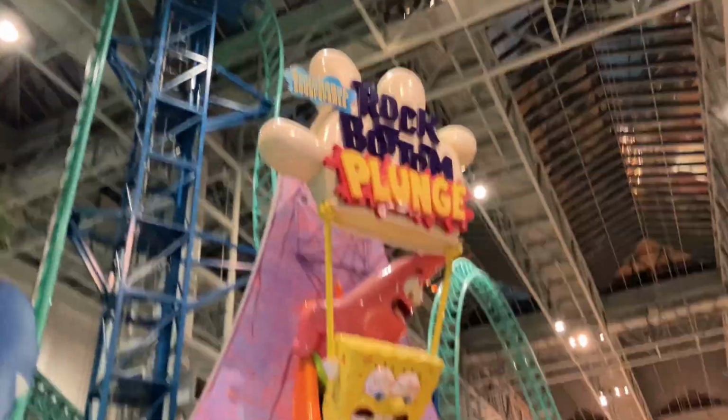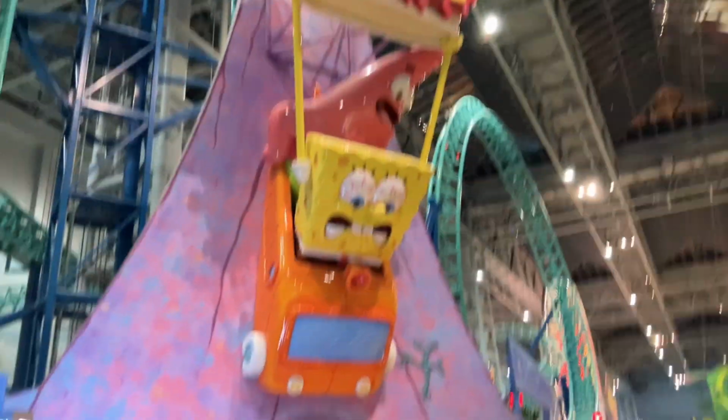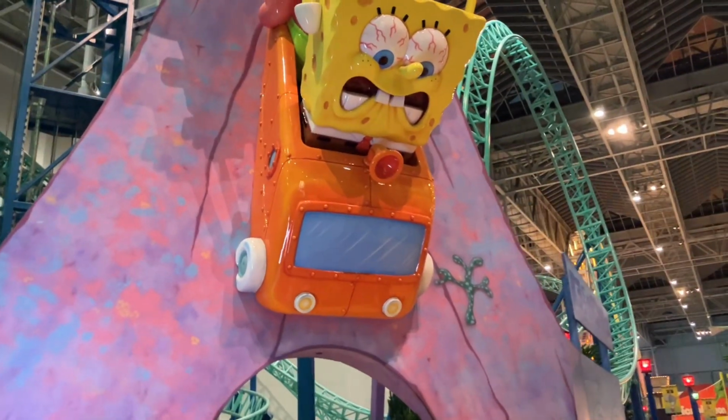SpongeBob SquarePants Rock Bottom Plunge, another ride. It didn't break down this time. The last helix is the smoothest part. Oh my gosh, they're sending another one already? Wow. The last helix there is definitely the smoothest part.